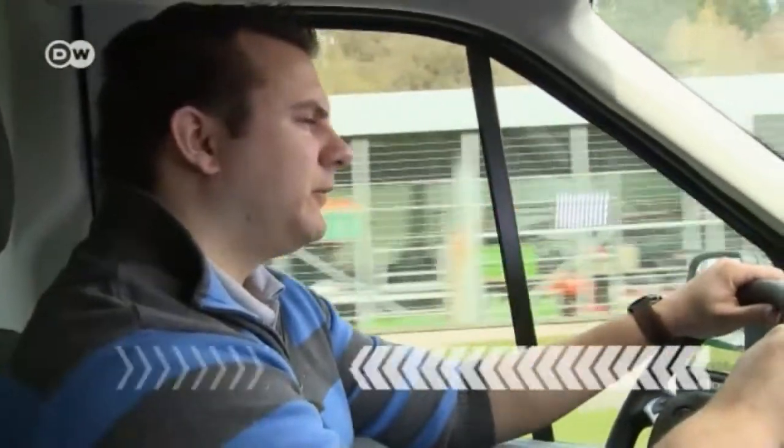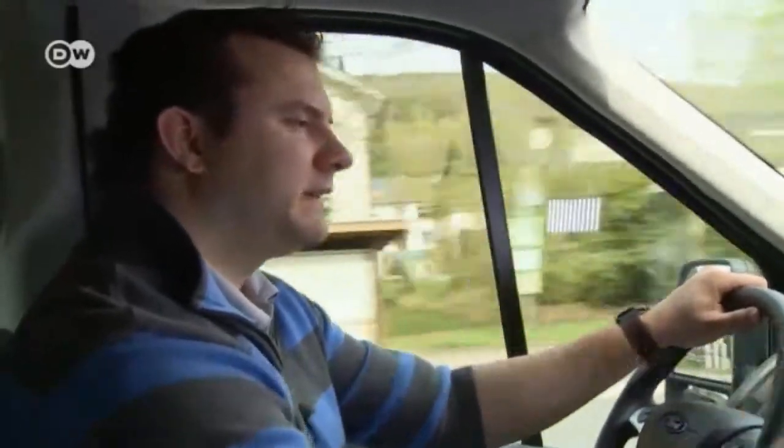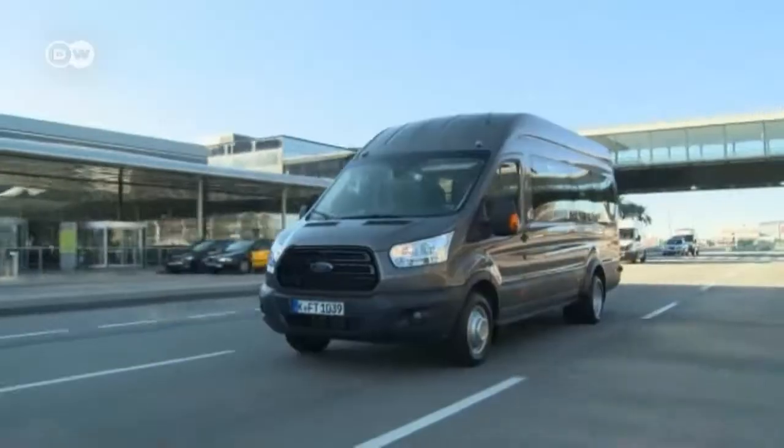Our reviewer Sasha is trying out the cargo van version of the Ford Transit with the medium length wheelbase. That means there is a shorter and a longer version as well.